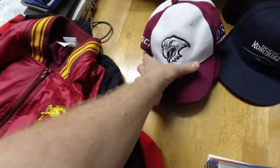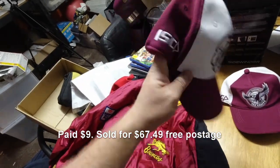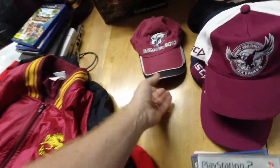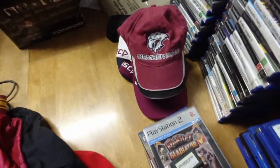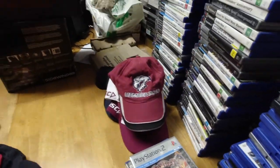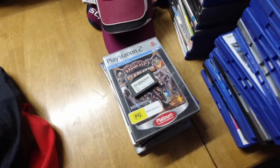I then had one buyer pick up 3 Manly hats. So I've got here, this is a 2018 members hat. Then I've got the 2017 members hat and the 2010 members hat. So they've all sold to the one buyer, and they're going to go off. I'm assuming they're probably a collector or a big Manly fan, and they may have missed out on those hats for those years.